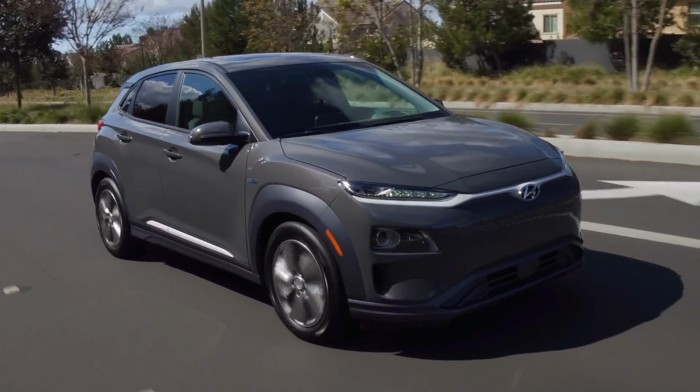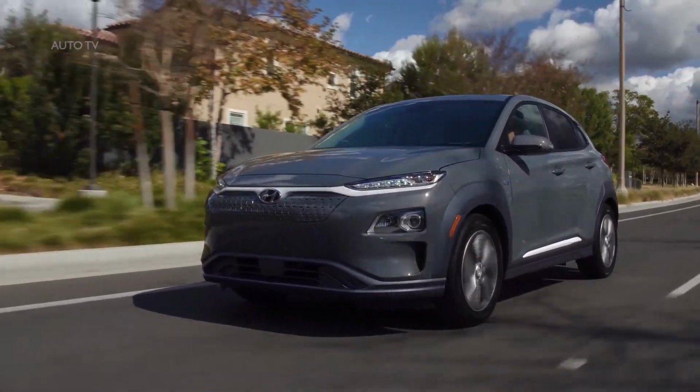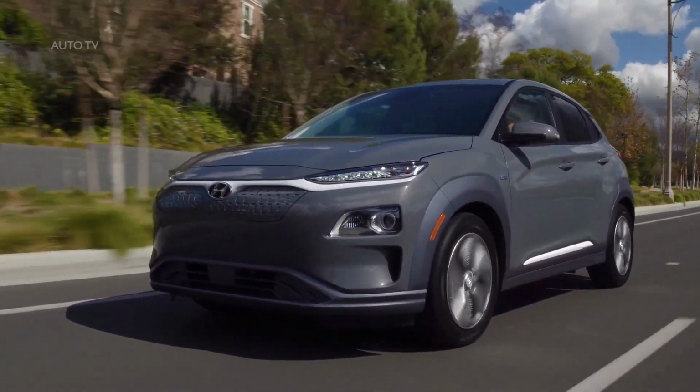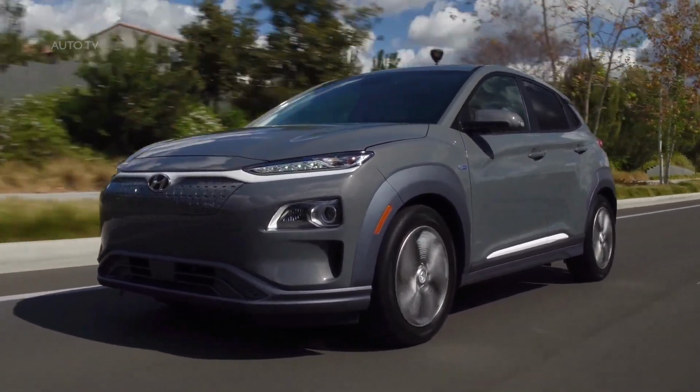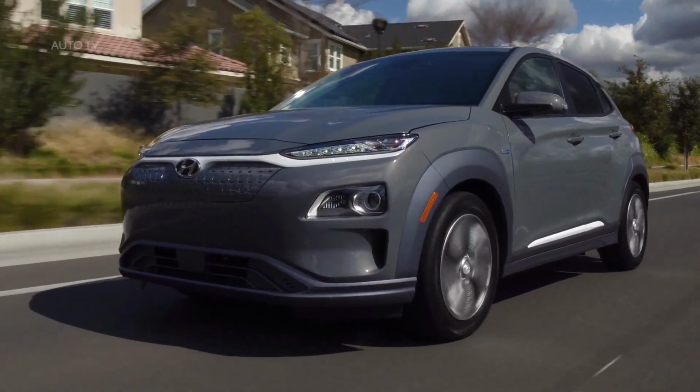But we're talking here about the Kona Electric, the electric version of the standard car that's notable for two rather exciting reasons: a potential range of 279 miles, 180 miles in the cheapest variants, and a price that starts at under £28,000 once the government's plug-in car grant is factored in.